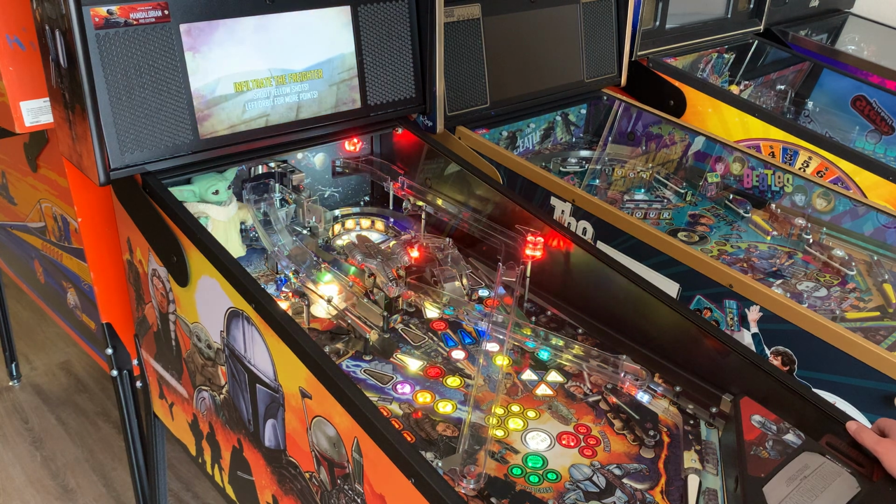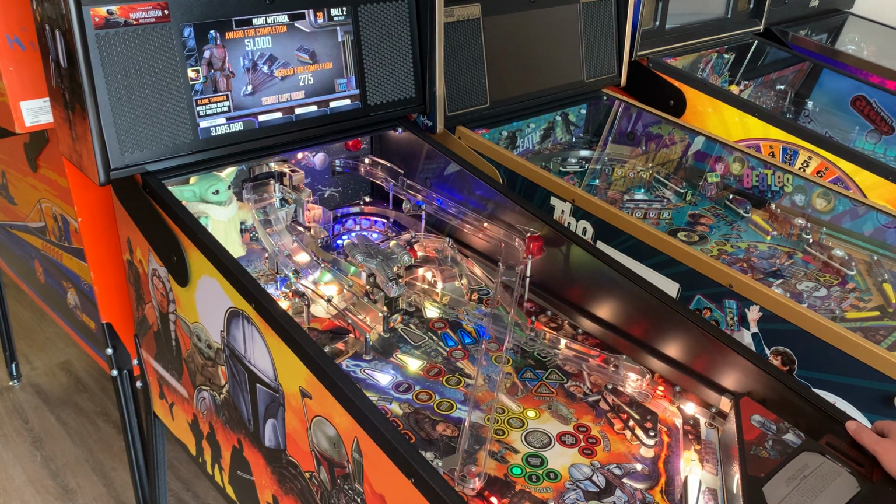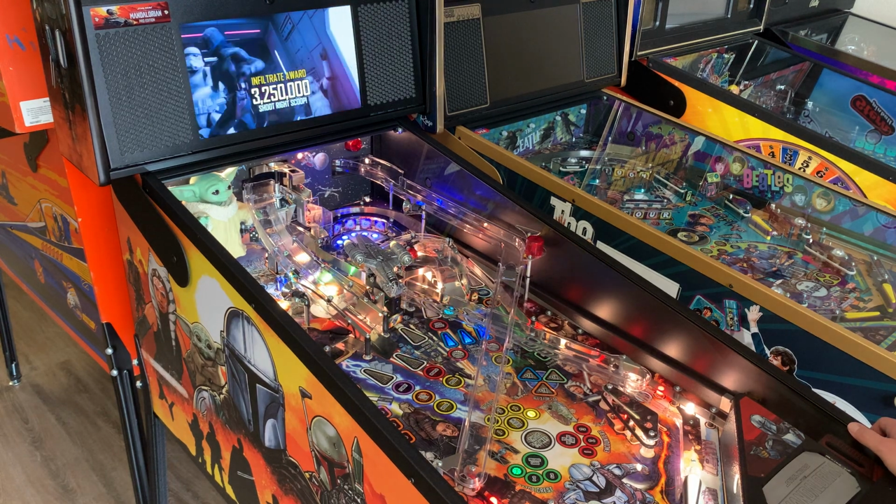Infiltrate the freighter. Make your way to the head of the ship. We're collecting the best guard. We can go into the foundry and buy the items and a bunch of good stuff like that.